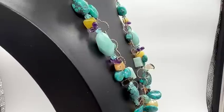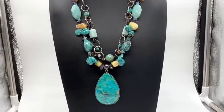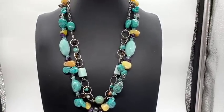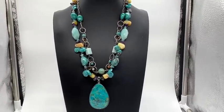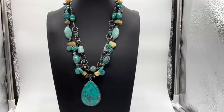Nice and chunky. Very different. I have a lot of silver that's just ordinary, the ordinary herringbone and all the stuff that everybody's seen. So I was trying to pick from my collection things that are unusual, different, unique. I think this one really fits the bill. I love it.